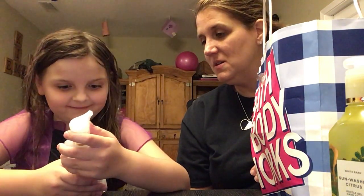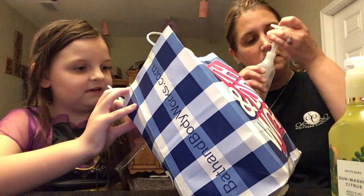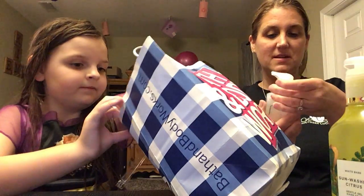So let's see what it's like when we wash our hands. We're not going to wash all of our hands at this point. This is the Fiji White Sands. You notice everything's kind of got a beach feel to it? These are definitely summer scents, aren't they? Ooh, I like this one. 10 out of 10. Ooh, this one does smell good. Again, it has that beach smell to it.